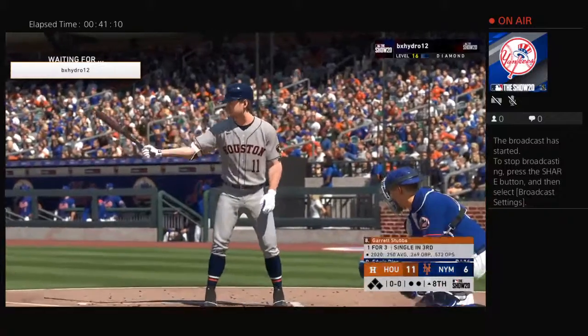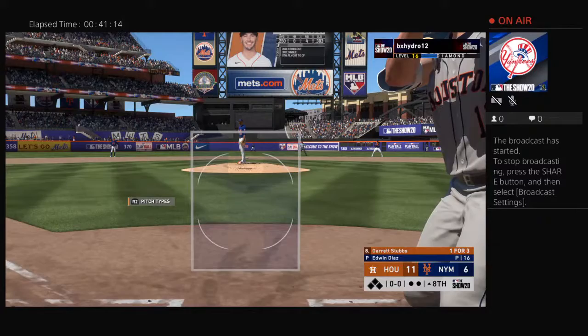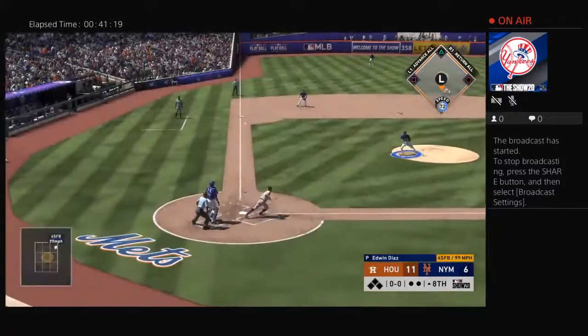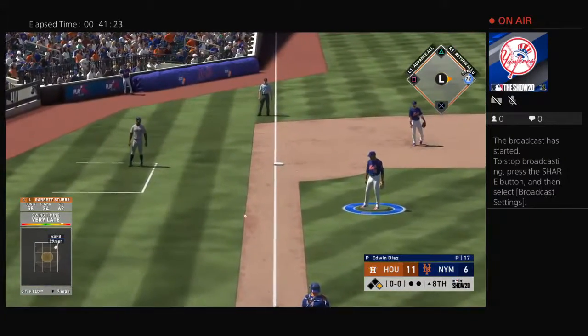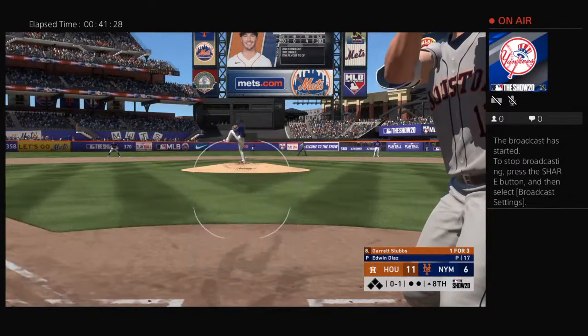So digging in now, Garrett Stubbs. He's got a hit in 3 at-bats to this point. Garrett Stubbs. He's set. Here it comes. Now a swing, and the barrel of the bat breaks in 2 that time. But foul.